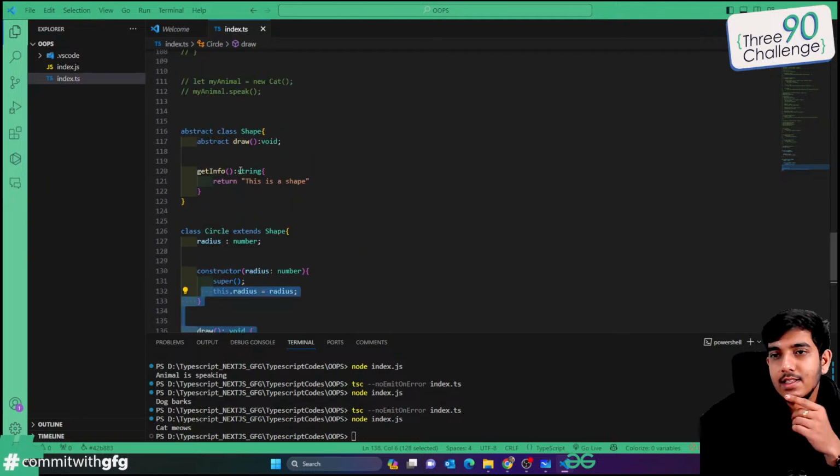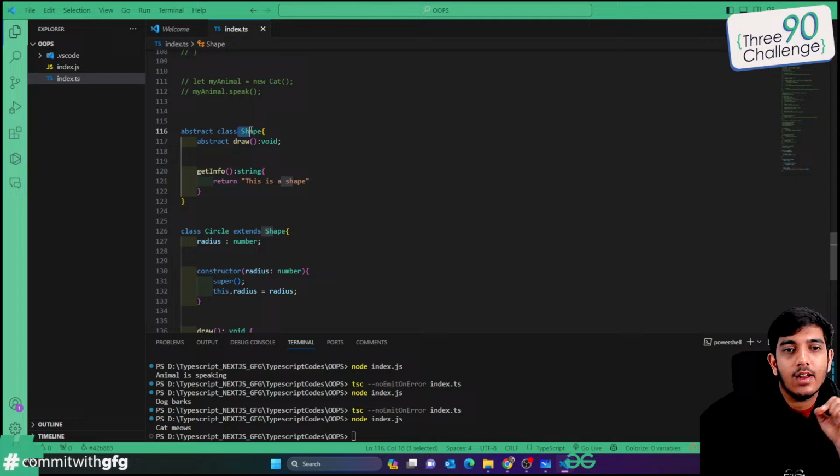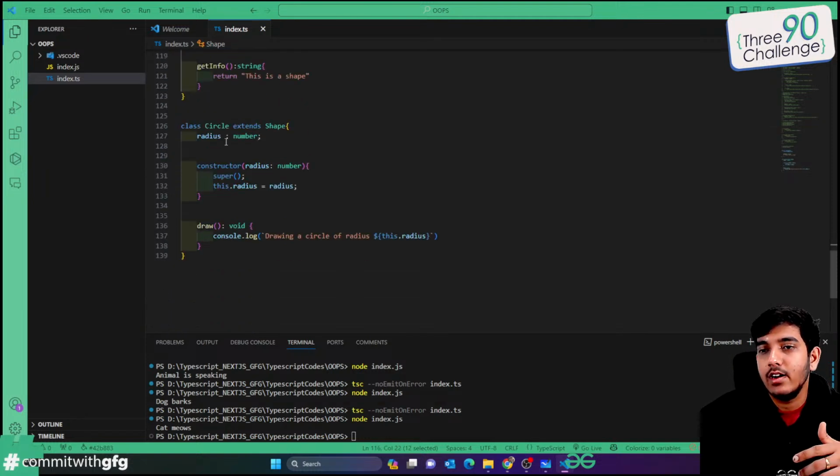So first of all, here you can see Shape is what? Shape is basically an abstract class that defines the method draw, and abstract methods do not have implementation in the abstract classes. So you can see you are not implementing this abstract method inside this abstract class, you are implementing it inside the child. You can see inside the child, right?